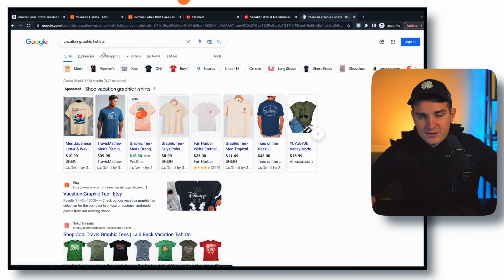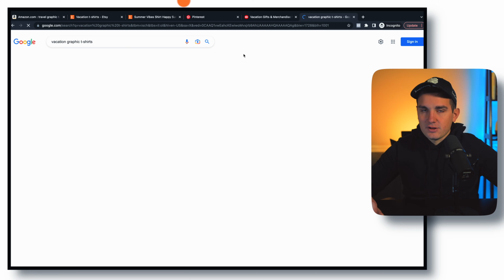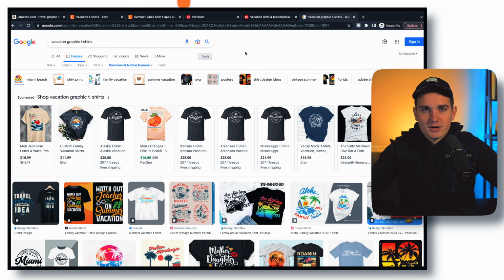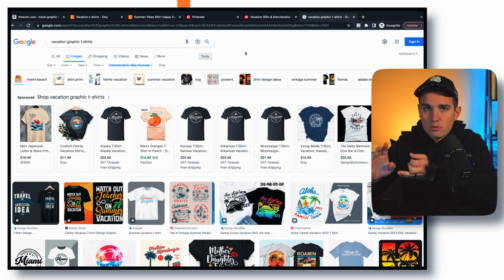Now, what's different about this search that we're going to do is under images, we're going to go to tools, then usage rights, and commercial and other licenses. What this has shown us are all the designs on the entire internet that meet our search criteria that are commercially available to us for either free use or for us to buy.